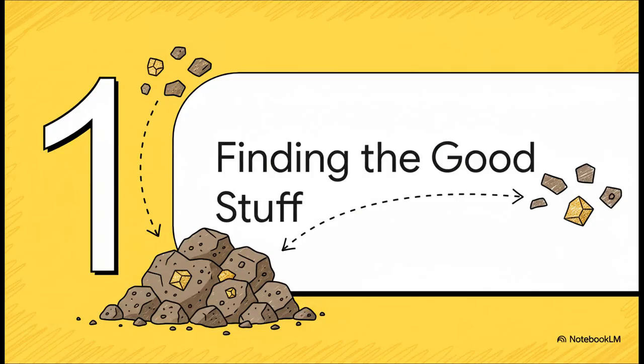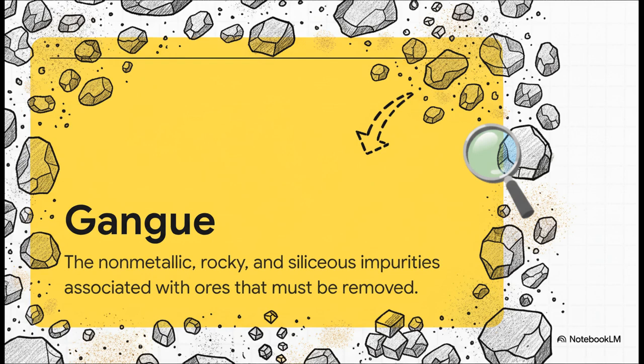Okay, but here's the thing. An ore isn't just pure mineral. Nope, it's all mixed up with a whole lot of, well, worthless rock and dirt. So our first big challenge is a classic case of separating the good stuff from the junk. And there's actually a scientific name for all that worthless stuff. It's called gangue. That's all the stuff we don't want. The dirt, the sand, the extra bits of rock. It's basically just in the way.